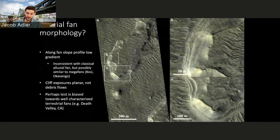Then to check whether Hypanis could have been formed as an alluvial fan, again, I used HiRISE morphology and looked at the overall architecture and whether that corresponded to analog alluvial fan architecture as seen on Earth. And of course, some of our analog studies are biased towards Death Valley fans, at least in the literature, which might not be indicative of all types of alluvial fans, especially low gradient or mega fans. But what we found was an architecture, again, that was not consistent with an alluvial fan.